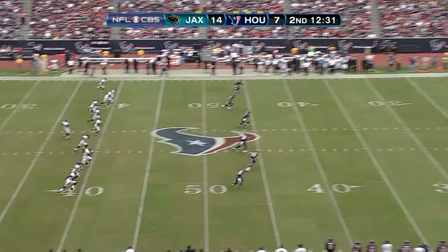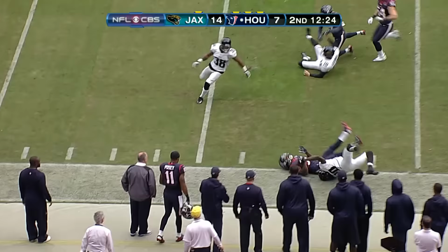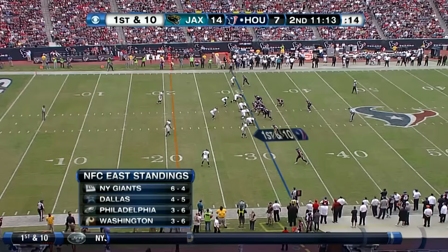In for Blaine Gabbert, 5 of 7 for 153 yards and the 2 touchdowns. Martin brings it out of the end zone. Martin up the sideline and brought down at midfield. They just can't do it for 4 quarters. Enter the motion man. 2nd and 8. Play action. Schaub. That's caught by Andre Johnson for a first down.